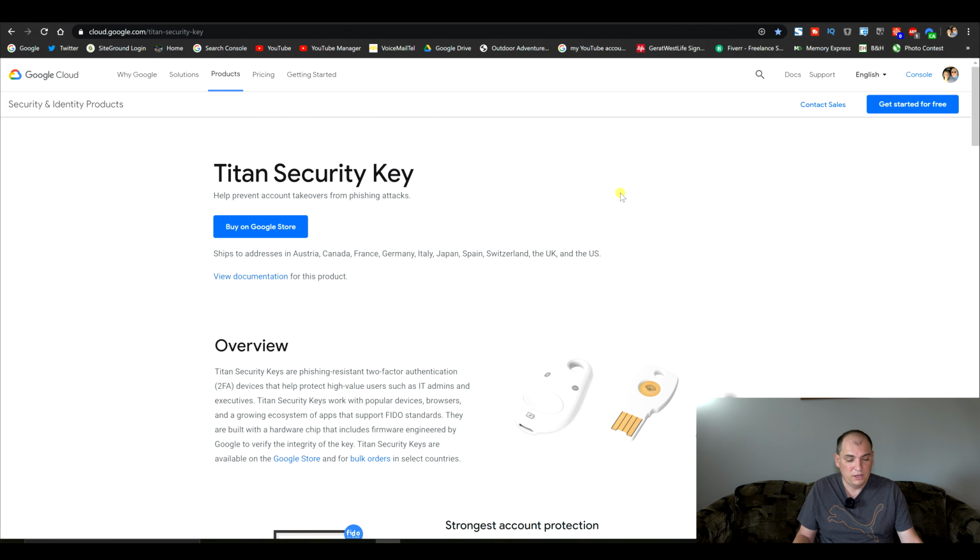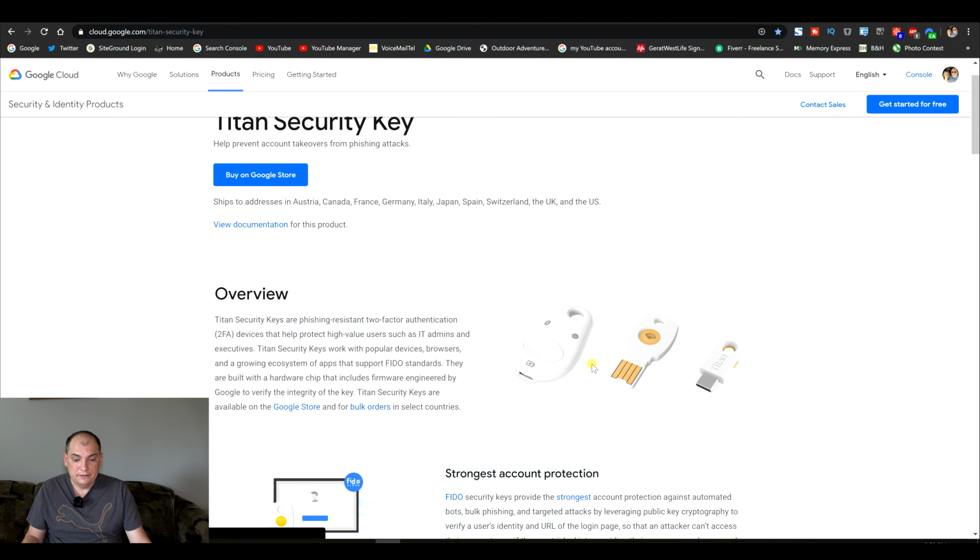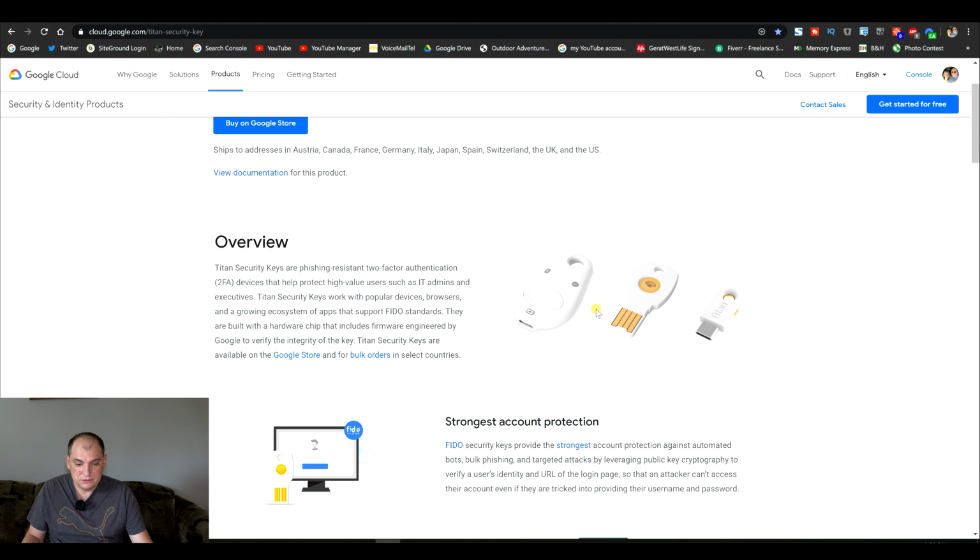I just went to the wrong page there. But it is Google's Titan security key, and this is what it looks like. You can get 3 different kinds of them, and usually you can get them as a bundle, and it will come with this little thing right here, which is actually a Bluetooth device. If you want to log into your account, you have to use that and press that button.